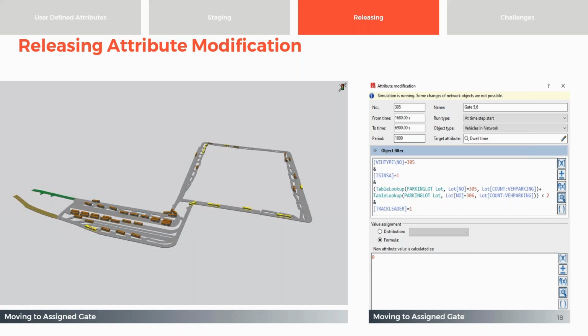The difference between this one and the other one is that it has a specific time. If you look at the time that we check, it is from 1680 to 69. So it is basically the peak period that we are doing the analysis, and it checks every 180 seconds, or every 3 minutes. Again, we need to filter the bus that is in the track lead and release that one.